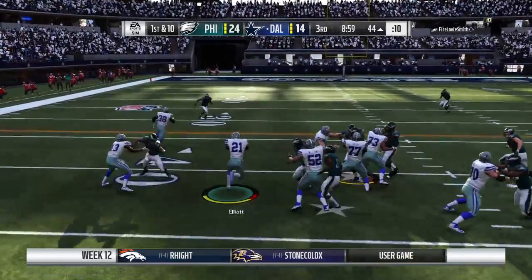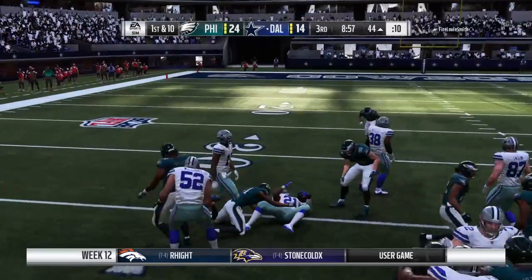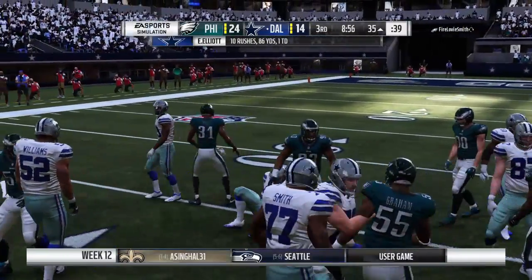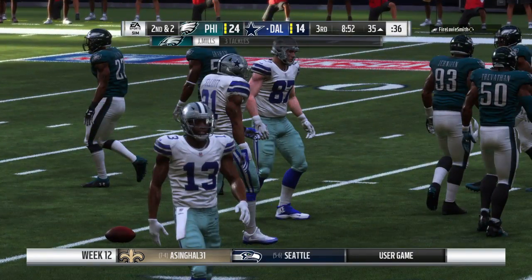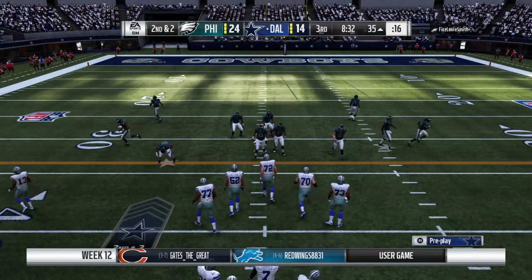10th carry now for Elliott. And he's going to take it down to about the 35 here. Just what you want on a first down run. Call it 8 yards, and it's 2nd and 2.